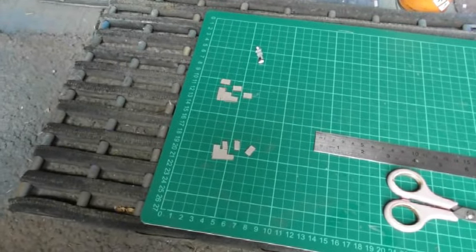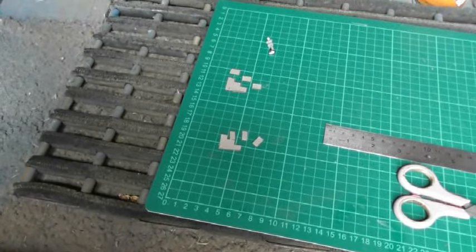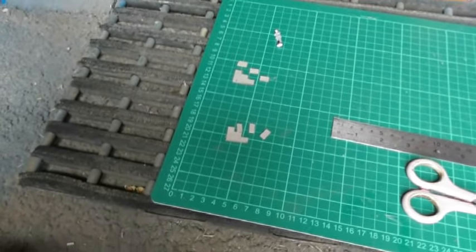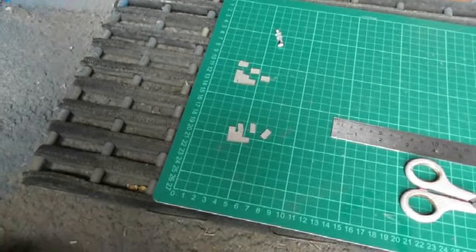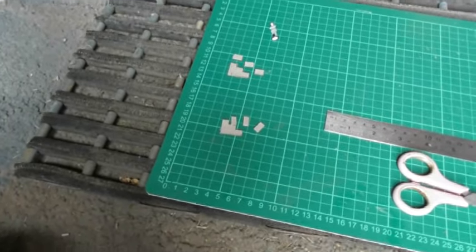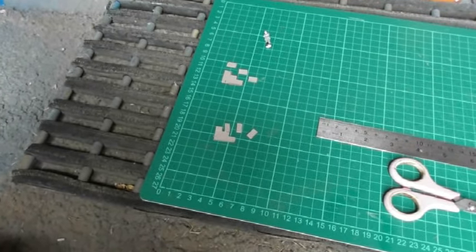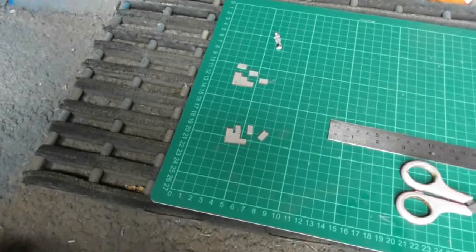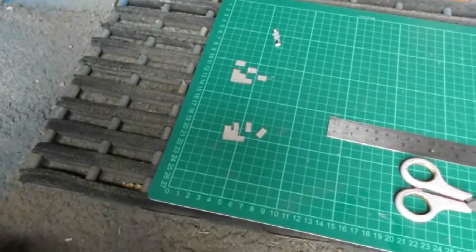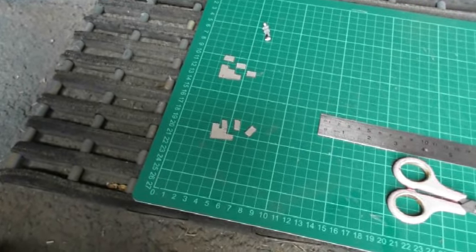I need to now get these put together with laser cut kit glue, and then leave it to dry. It will need to be sprayed grey, and then once that's done, we'll show you the finished article, as it were, and then get it put onto the layout and let you see it.